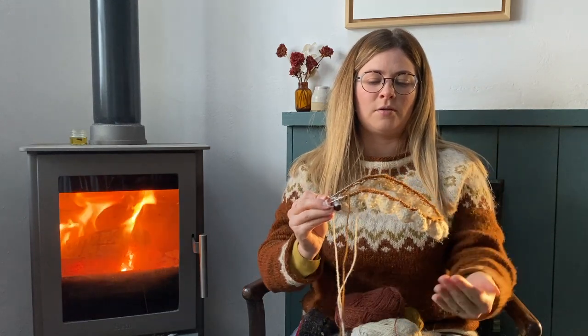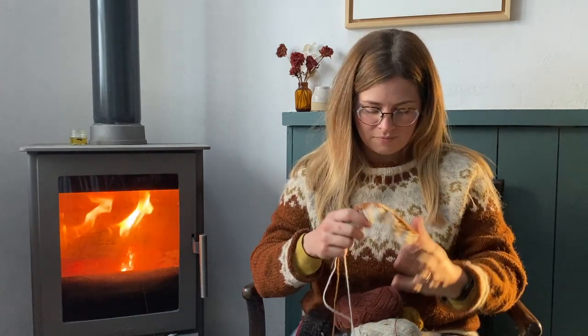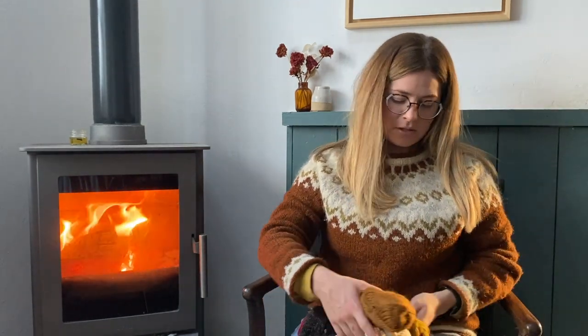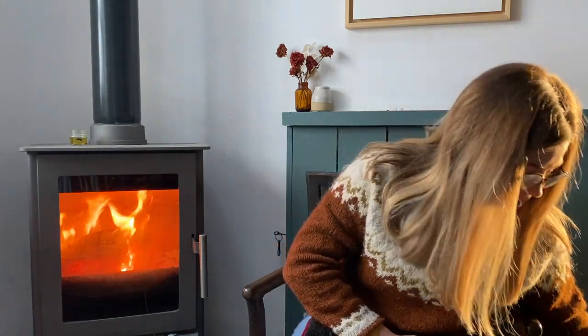Yeah, so it's lace and colour work and then it's ribbed to the top. So I'm really enjoying this so far and I'm looking forward to knitting more on it. Colour work just totally entices me in. I don't know what it is about it, but I absolutely love it. I love lace work as well, and maybe I'm at the stage in my knitting journey where I need a bit of something more to keep me interested.